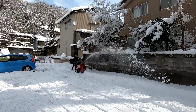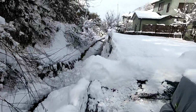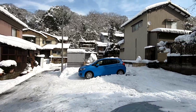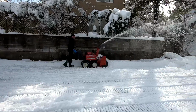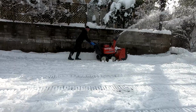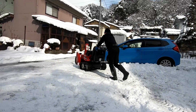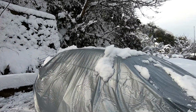Still making good progress. Looking great. Cars clean all the way around this side. It's a lot of snow we've dug. This is just crazy. Just love that machine. Looking good. And it's a Honda. We love the Honda. So my job now is just to clear all the snow up here.